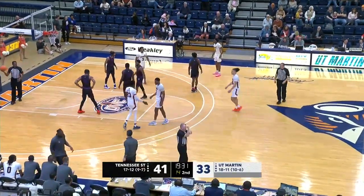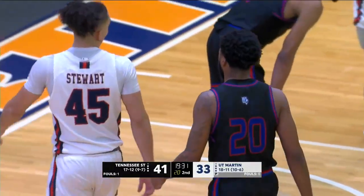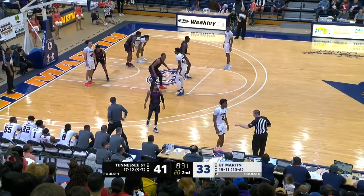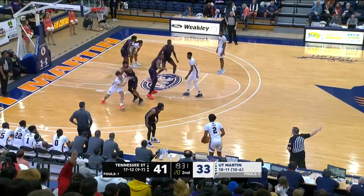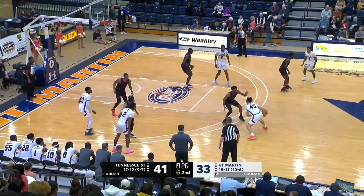Cedric Boyd a little too close to comfort on Parker Stewart. Just whistled for his second foul. Boyd. You take whatever you did in the first half, you toss it in the trash can, because after a 15-minute break, all momentum's gone. You have to start over all over again and try to establish a new rhythm and disrupt theirs all at the same time. Stewart hounded by Boyd once again.